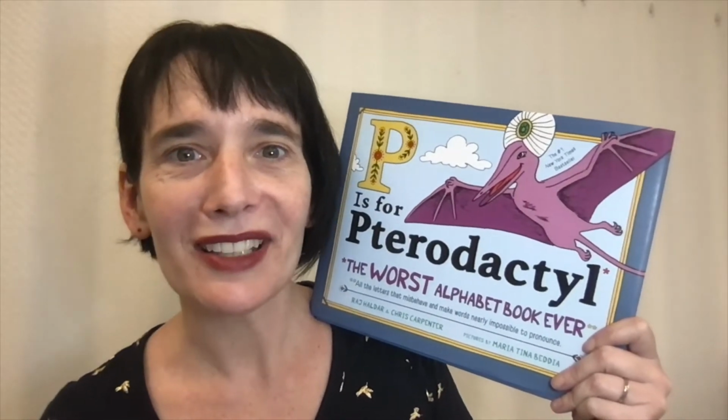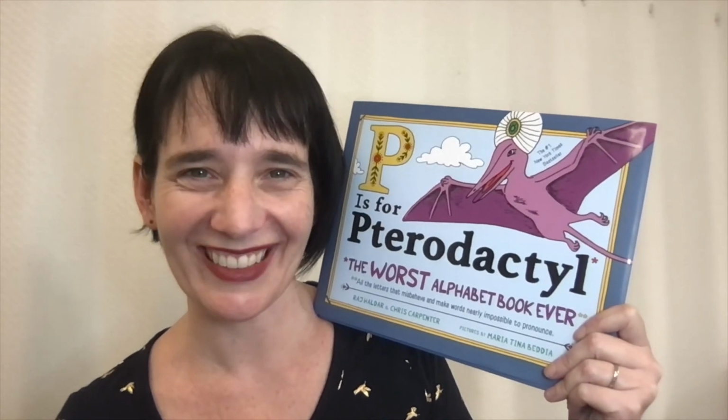That was P is for Pterodactyl. Did you learn any new words in this book? I did. Guess what? I also learned about some new pronunciations. I love the surprising, silly pronunciations of these words that break the rules. You know, English is tricky because it's a language that is borrowed from so many different languages. And as a result, there's a lot of words that don't follow the rules that we would expect. I like how this book played with that and made it a fun little experience for us to all have together. Take care of each other.